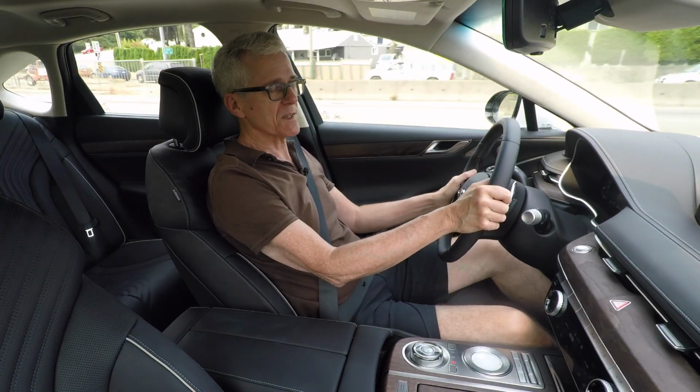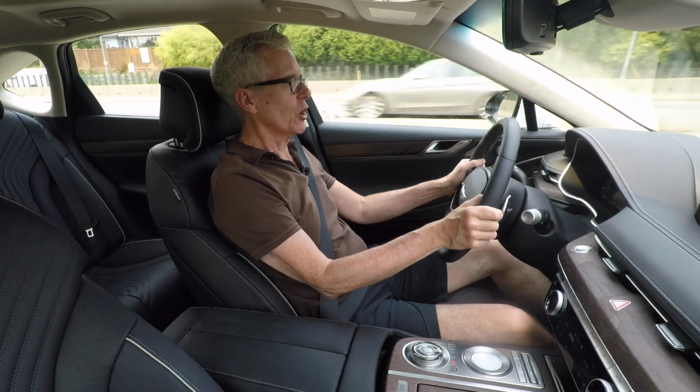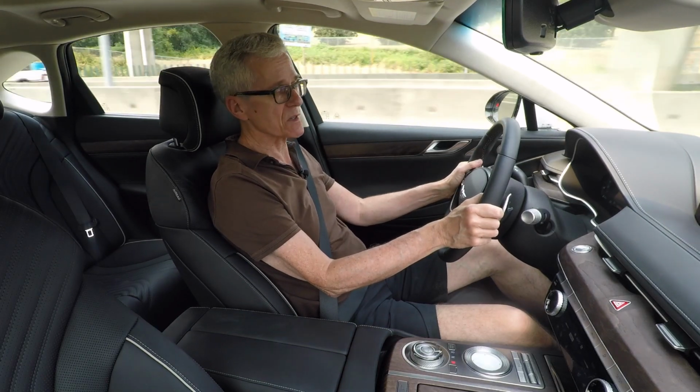All-wheel drive is a nice to have. It comes standard on all the G80 models in Canada. Rear-wheel drive is available on the G80 in the US.